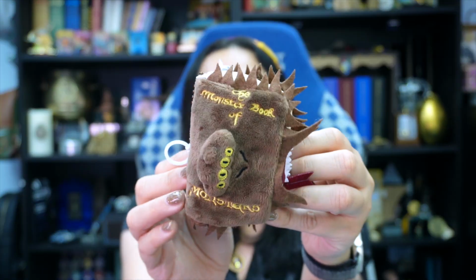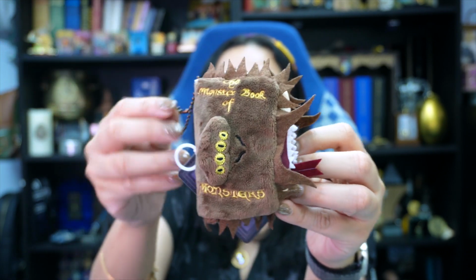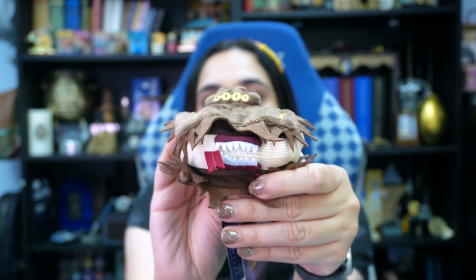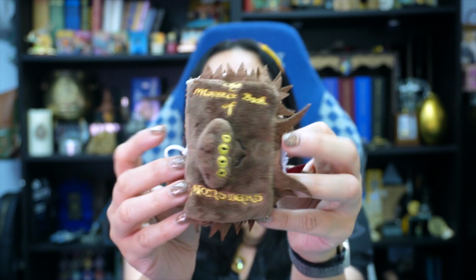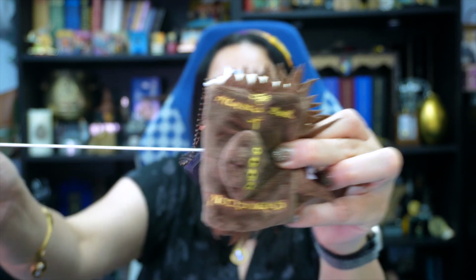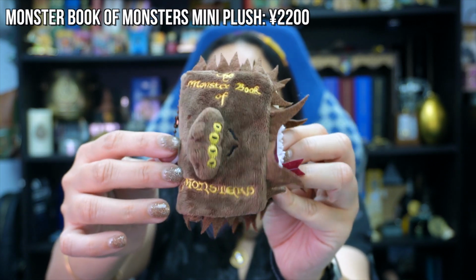I also got this little plushy Monster Book of Monsters charm. There's a little chain here which makes it convenient to hang off a bag as a bag charm. It's adorable with the little plush, and my favorite part about this one is that there's a little ring here, and if you pull it, it actually vibrates. So this one was for 2,200 yen.